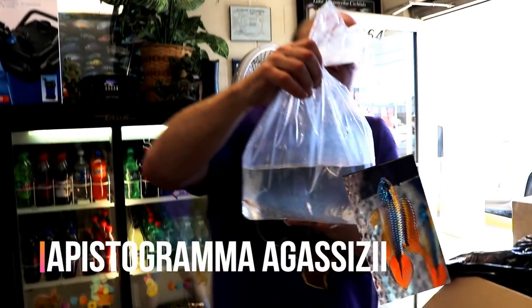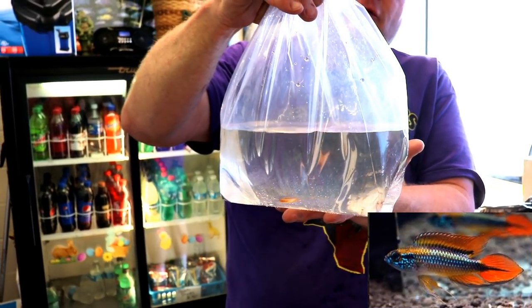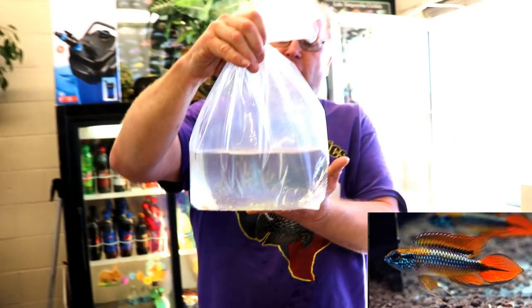There's some more South American cichlids. These are the Apistogramma agassizi. These are the fire reds. These are the gold morph. You see the yellow and the purple on them.